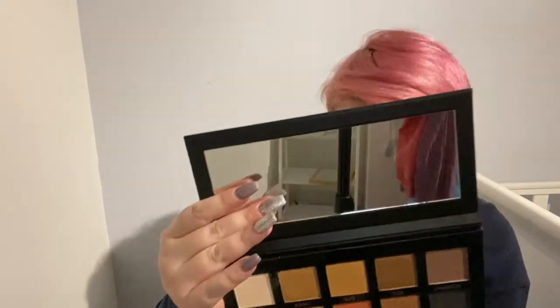Okay, something that is new and worth the hype is Jamie Genevieve's new Vive brand eyeshadow palette, the Essential palette. Oh my goodness, one literally has just fallen out. Okay. I will 100% need to glue that. Is it a magnet? I don't understand.